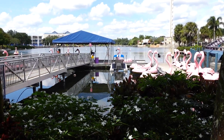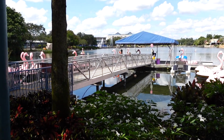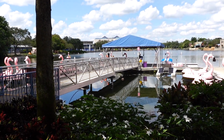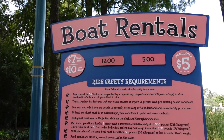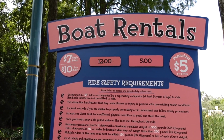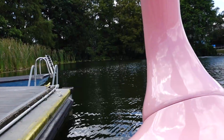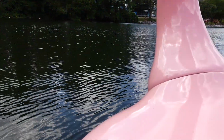But now if you come out here, you can ride one of these amazing flamingos and kind of live your Jaws 3D dreams out there. It does cost, you know, it's an additional cost, but that's what you can do out here. This is everything you need to know. $7 for single riders or 2 riders for 10. Pass holders, $5, so I could get it for $5. All right, I'm doing it. So I'm doing it. I am riding right out in the water.